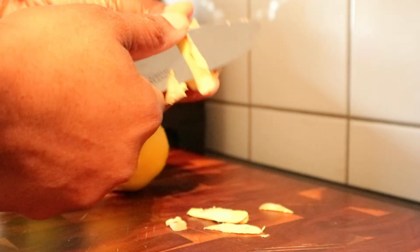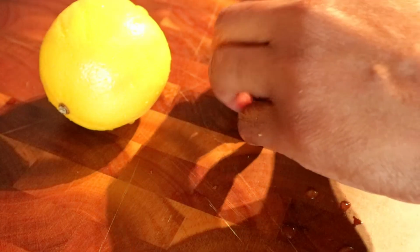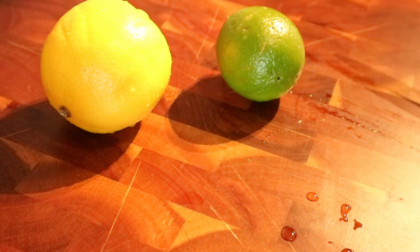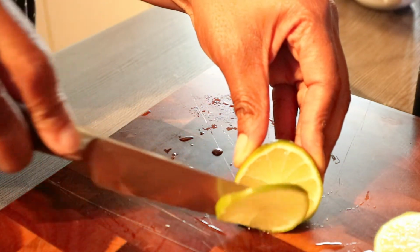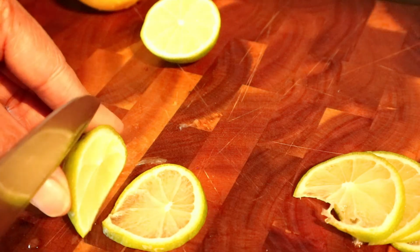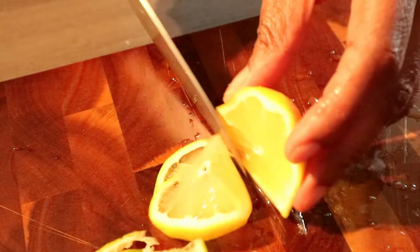So we're going to start out by cleaning what we're going to use. Of course, I'm cleaning the ginger and just removing the skin. After that, I'm just going to keep it for later. Then comes the citrus fruits that we are using, the lime and the lemon. I'm just going to slice them thin. I like to slice them thin like this because I feel they are easier to infuse into the water or into the tea, however you choose to put it.